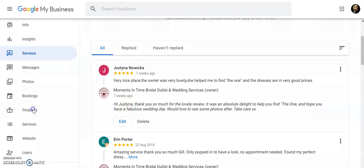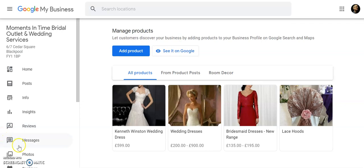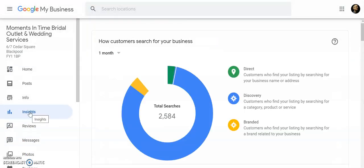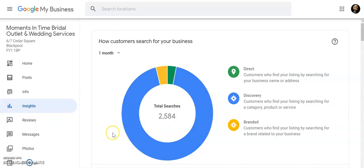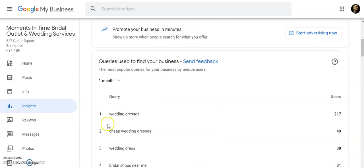You can list products, so obviously it's a wedding shop, you can put the various products on there. You can look at insights, how many people are coming to your site. In the last month, just short of 3,000 people visited this site. I can find out what people asked for. The number one query, surprise, surprise, we looked at it a few moments ago: people searched for wedding dresses 217 times in the last month.